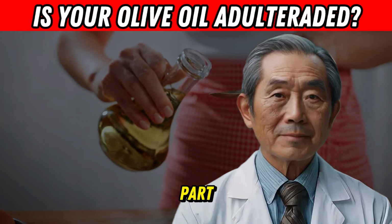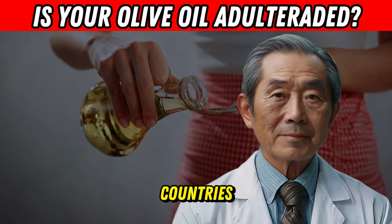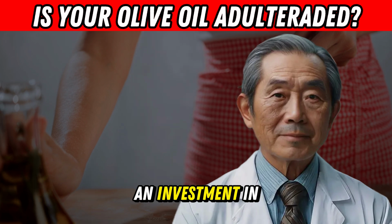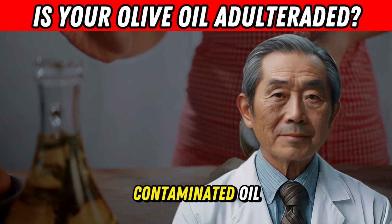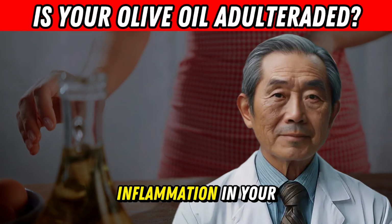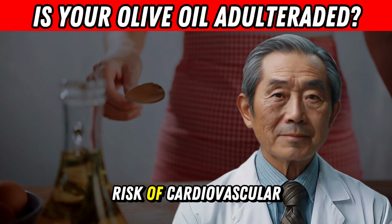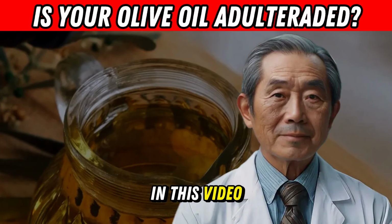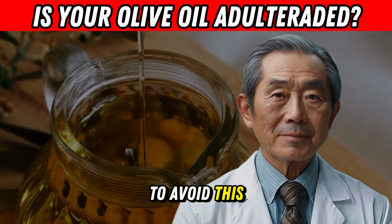And the worst part, this practice is allowed by the legislation in some countries. In other words, you pay a high price believing you're making an investment in your health, when in reality, you're consuming a contaminated oil. This type of adulteration can cause inflammation in your body, disrupt your hormones, and increase your risk of cardiovascular diseases. But don't worry. In this video, I will teach you everything you need to know to avoid this trap.